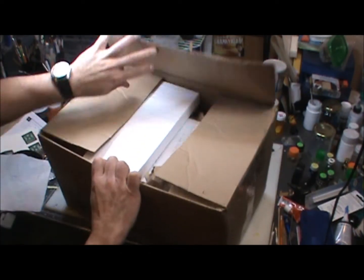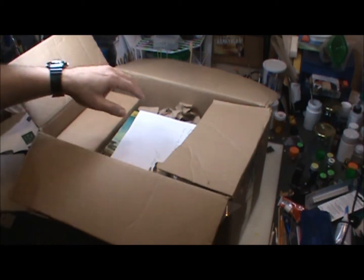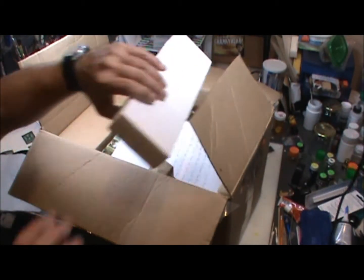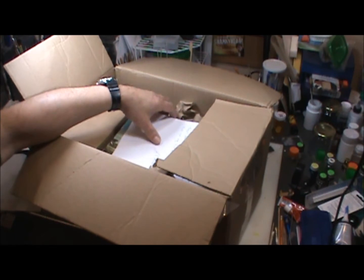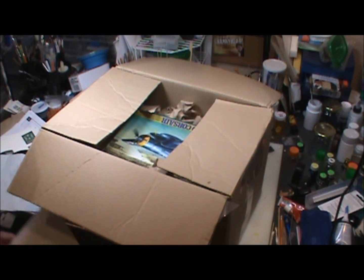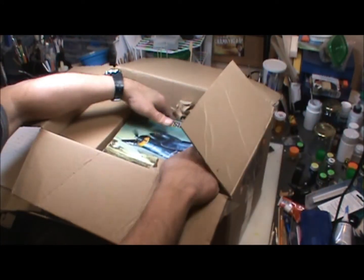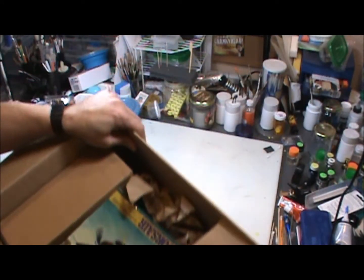You pack this nice and well. Got some nice blocks of foam in here. I could actually probably use some of this foam. Nice little letter. All right. He added a special model in here for me. Now, thank you for that, James.